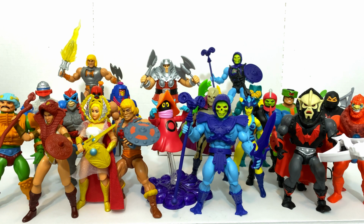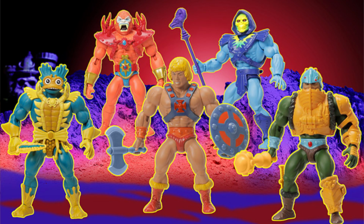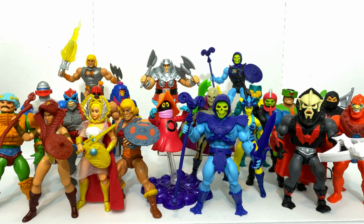So there are 22 standard retail line figures that have been released so far in early 2021. So we will not be covering the Lords of Power box set. Since it's not a general retail item and is at a very premium price point, I don't really feel that it really applies to this particular list. Without further ado, let's get started.